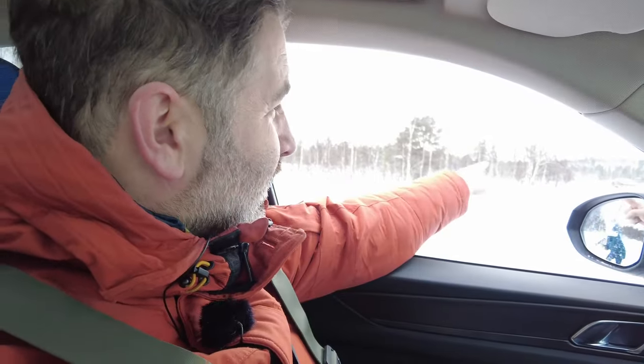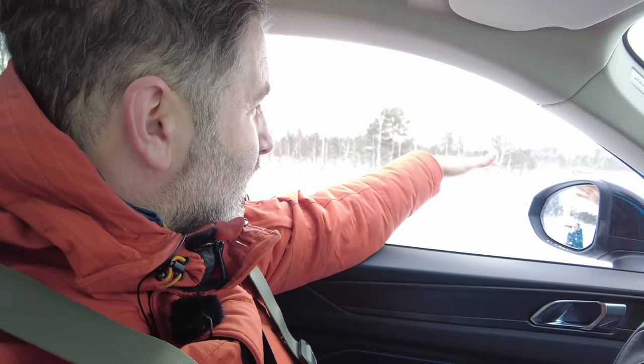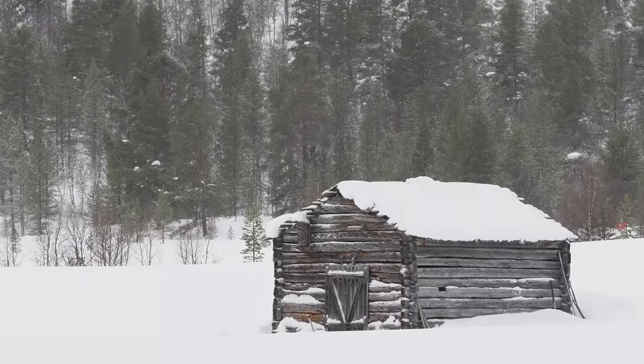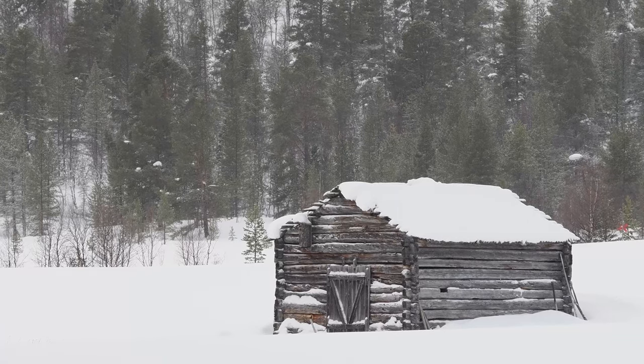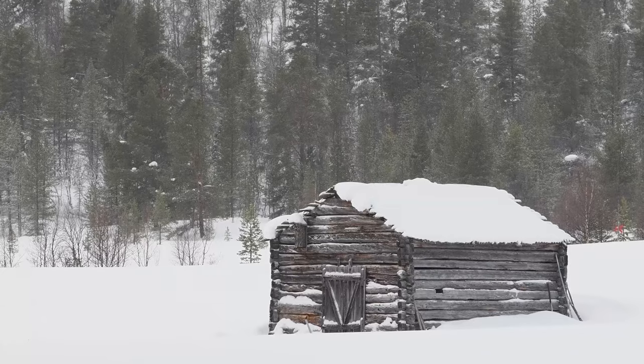Now I'm doing some lazy roadside photography. You know, I'm sitting on the right side of the car right now, and there is a little shack over there in a crystal clear snowfield with some snow-covered trees behind it, and also some fresh snowfall coming down at the moment. It just looks really tranquil, and especially this shack looks really nice.